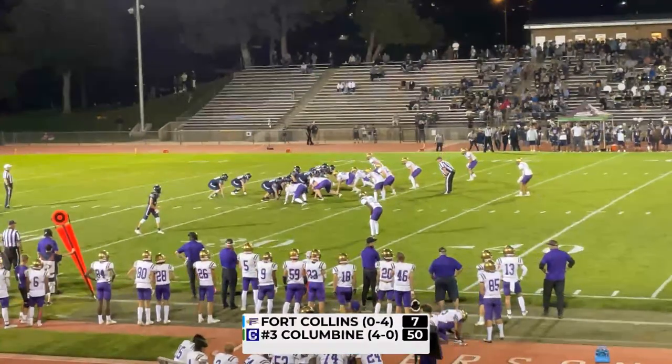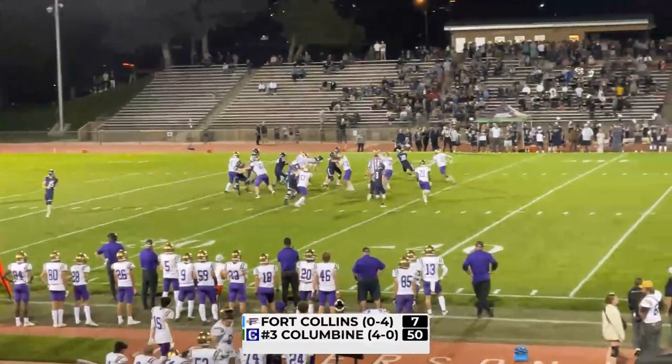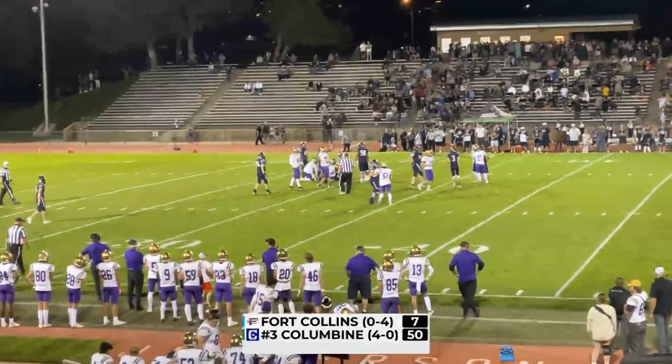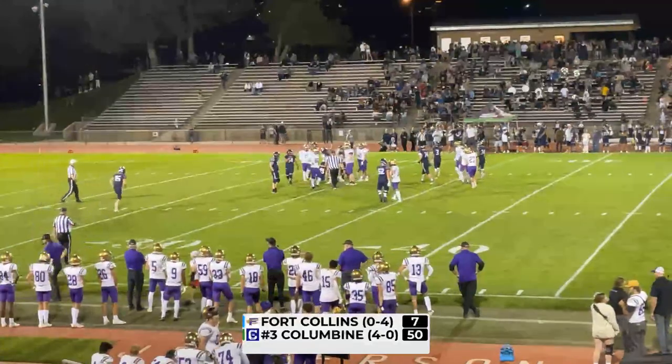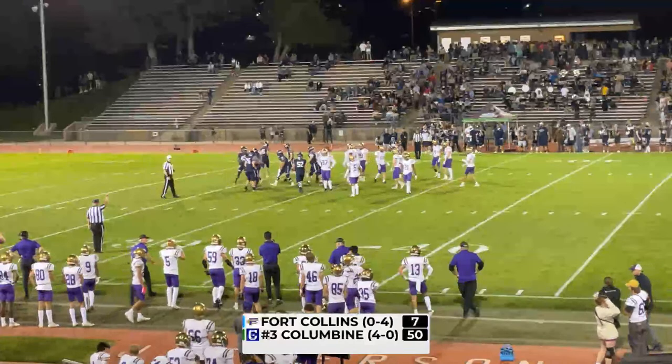Quarterback looks over the defense. Hands the ball off to the second guy through. He's fighting. He's going to be short. He got close to the first down. It's going to bring a 4th and about 2. Let's see if they punt. They may just go for it.